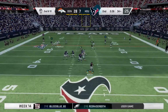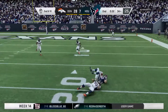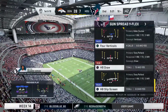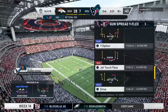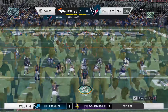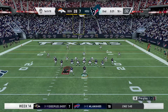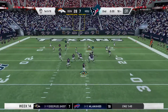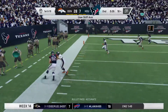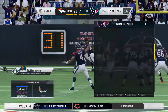On 2nd and 10, Watson. Works right side into the hands of the tight end, Knox. Now the Texans will burn the first of their timeouts as they'll stop it with a little over 30 seconds to go in the first half of play. From the red zone now, Watson. Out to the left, he's got his tight end, Knox. The completion good for 3, and it's 2nd down.